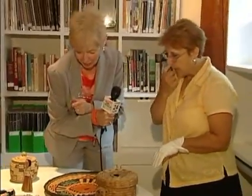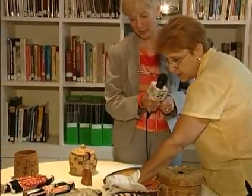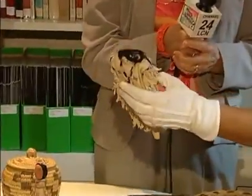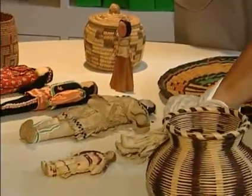And the hair, is that real hair? This is horsehair. Oh, okay. This is horsehair, and this is horsehair, and you can see this one is made of yarn. So they used the materials that were available.